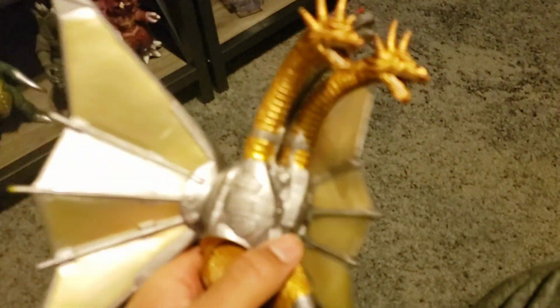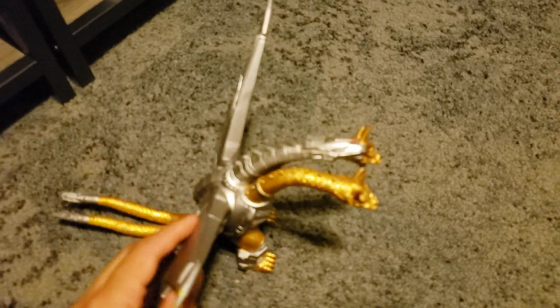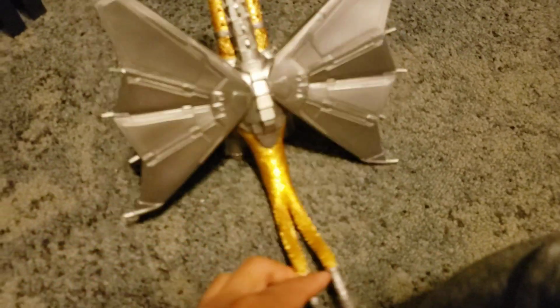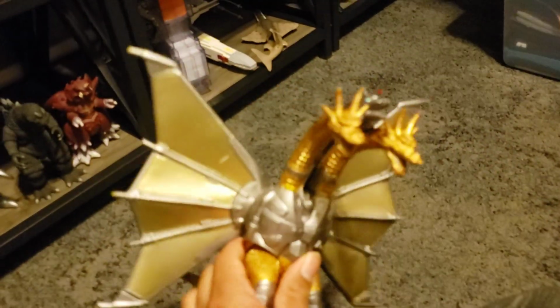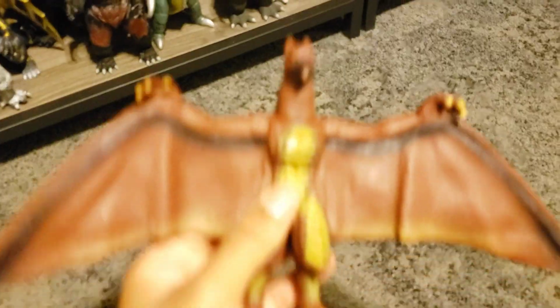I have the Bandai Movie Monster Series Mecha King Ghidorah. Really happy to have him because there are not too many Mecha King Ghidorah figures out there, and he's just about the right size. Got him for around $3. Really happy to have him. Nice King Ghidorah to add to my Ghidorah collection. On to the next figure.